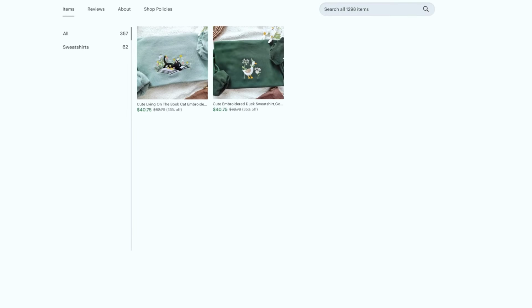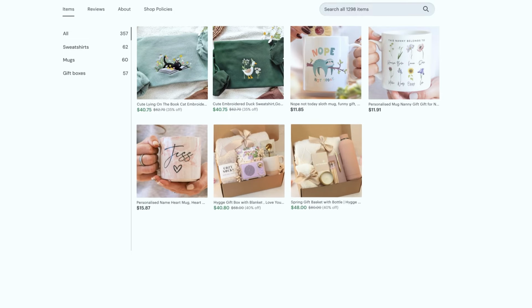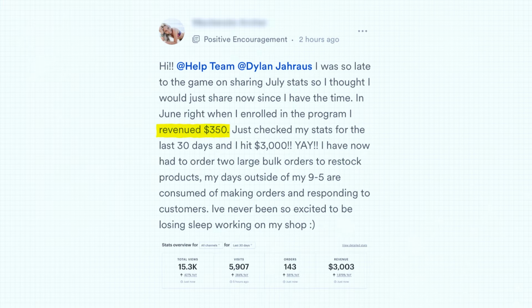You might think, how do I make that work? Okay, for example, you could have print on demand sweatshirts and mugs and handmade gift boxes and stickers and hats and jewelry and supplies, all highly curated in the same shop. I have students that do this extremely successfully. One of my students did this and she went from $350. She checked her stats the last 30 days since enrollment and she hit $3,000 less than 45 days after she started working with us and applying the strategies. She is now doing significantly more than that.